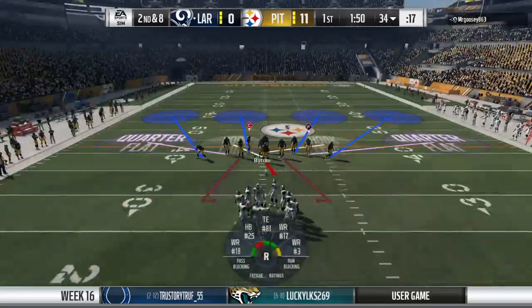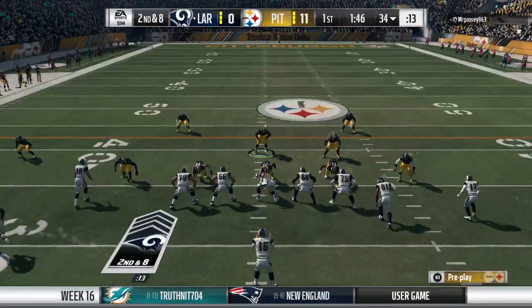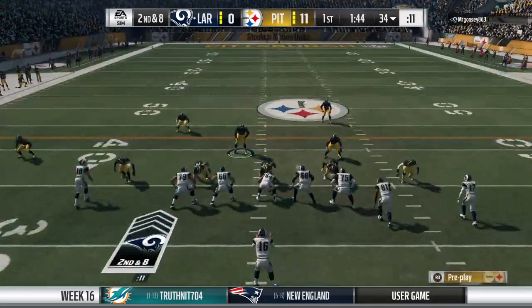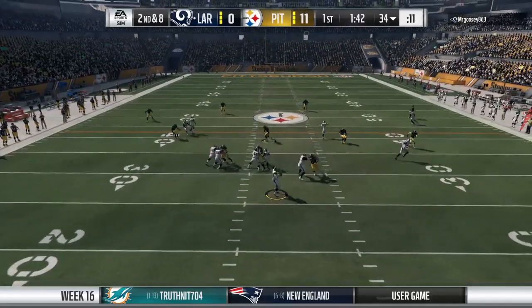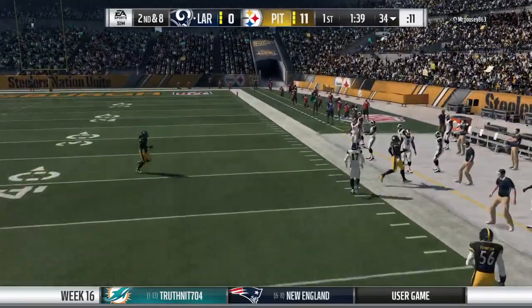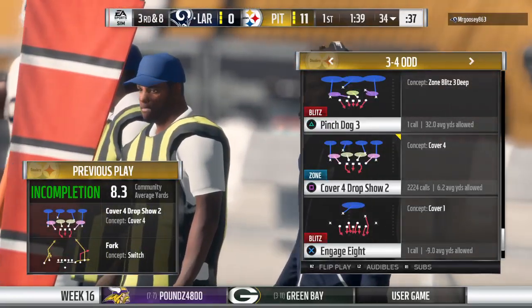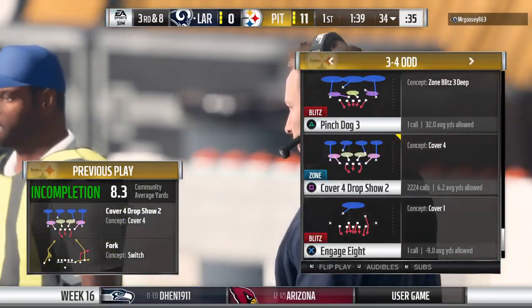Second down following the run. From the gun, here's Goff. Looking sideline, incomplete. Robert Woods, the intended receiver that time. And that'll make it third down.